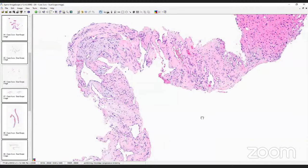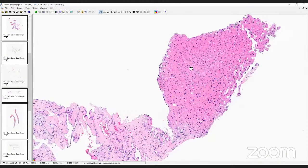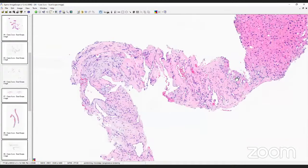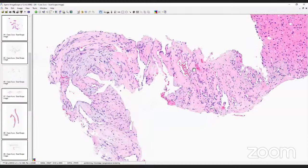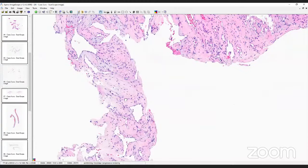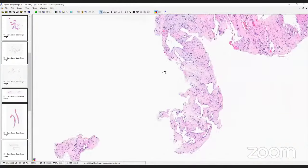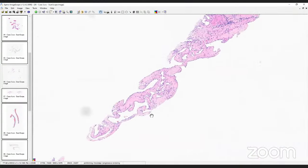So here's the liver, looks pristine, looks very happy, nothing much going on. Here's a tiny bile duct, a normal portal tract, and then this is the lesion. And the lesion consists of these vascular spaces. We can see the red blood cells over here. And you have flattened cells, which are endothelial cells. And so here is a cavernous hemangioma in all its glory.